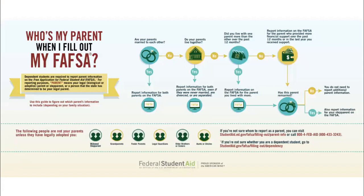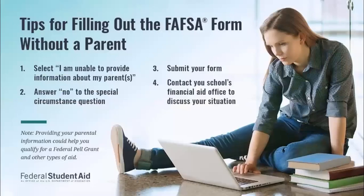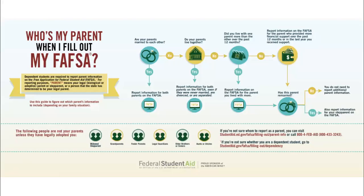And then the most commonly asked question that we receive is, which parent or parents should I list on my FAFSA? The parent or parents that you've lived with the longest in the past 12 months should be listed on your FAFSA. So if you live with both of your biological parents, of course, you're going to list both of them. But if the parent that you lived with the longest in the past 12 months is either separated, divorced, or was never married, you should list just that parent on your FAFSA.